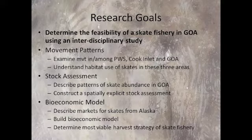So it takes on a lot of different things, but hopefully it'll all come together in one useful product at the end. So the movement patterns, the information that I get from this part of my project, is going to feed into the stock assessment. It's going to tell us what kind of stock assessment we should build. And then the stock assessment is going to be a really important input into my bioeconomic model.